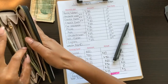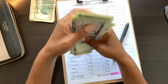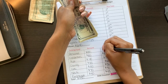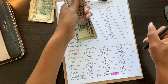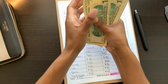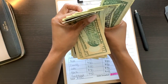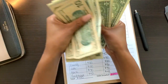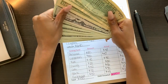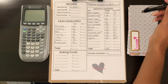And for my personal, I don't have an envelope for that. I just keep it in my wallet. Once again, I actually spent $87. So you guys, I have $52 left in my cash envelopes from the previous paycheck, and this will go towards my debt snowball for my credit card.